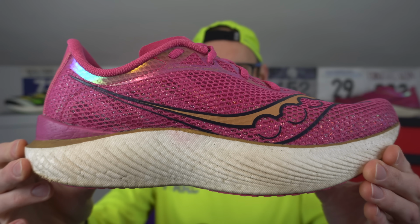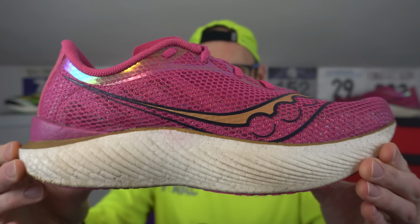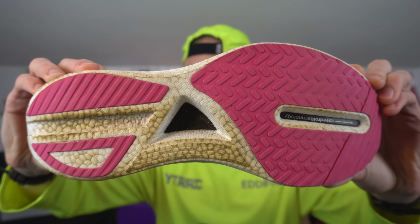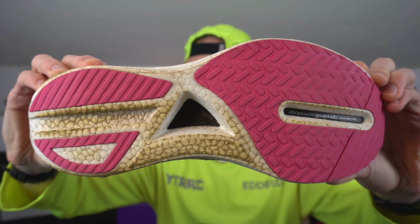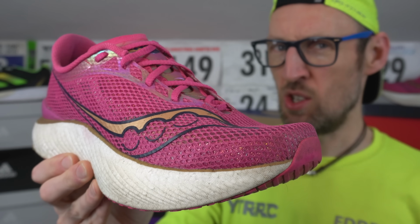There are some distinct similarities between that upper that we have here on the Endorphin Pro 3 and that new Vaporfly version. I found the outsole was really improved in the Endorphin Pro 3 and I love the upper flexibility and styling. I mean, it's a great looking shoe, right? This one certainly hit the spot and it really stands out as well if you're going to use it for racing or training for that matter.